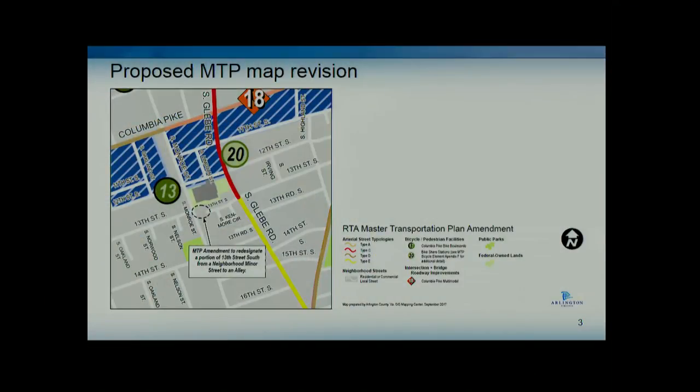So I will give you a very brief presentation. Please ask questions on any items if I go over too quickly. So the request is to amend the master transportation plan, redesignate a portion of 13th Street South, which is shown on the map of the MTP as an alley, and I'll talk about that. That alley would not be actually depicted on the map because our MTP map does not show alleys. This is the illustration of the area. It's a connection of 13th Street South between Monroe and South Glebe Road.